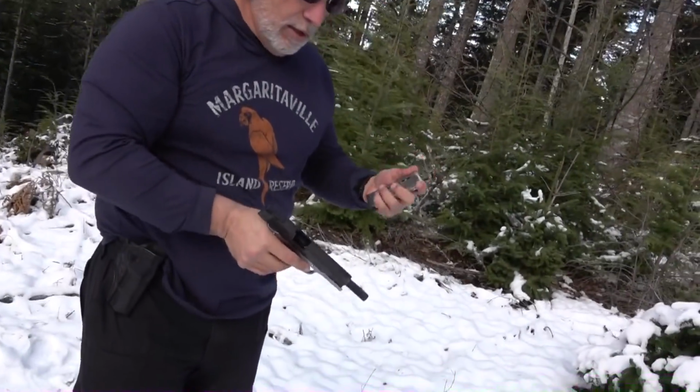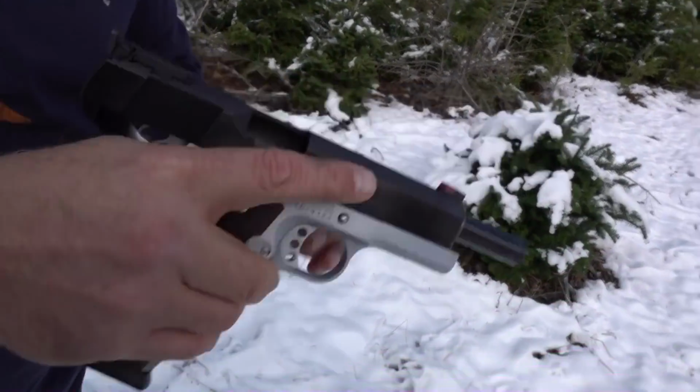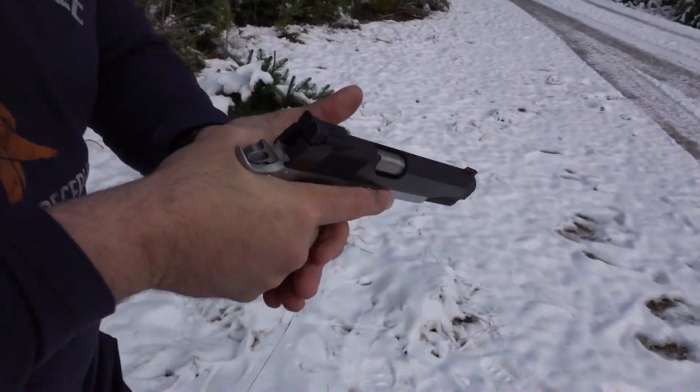Another Wilson Combat mag. This is an ETM mag. Using a lot of these Wilson Combat magazines, even in the Les Baer here.